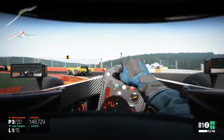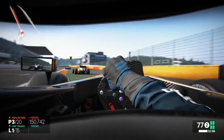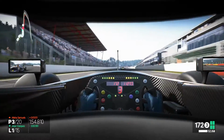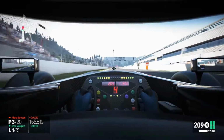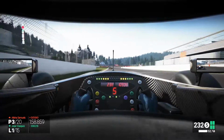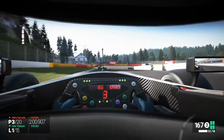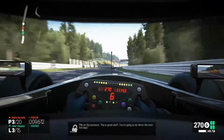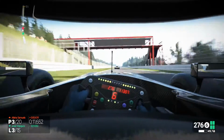Judging by this, we need to be careful here. We could easily put ourselves out of the race here if we're not careful. I'm guessing the best place to overtake here today is going to be on the Kemmel Straight there, and only on the Kemmel Straight. Anyway, lap 1 status, we start in 8th place there and end up advancing 5 positions as we are into P3.